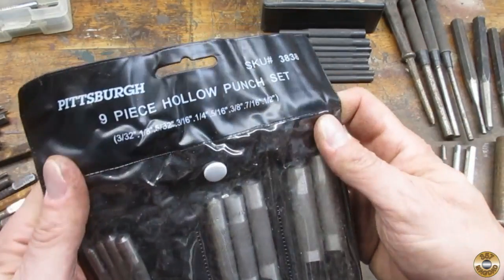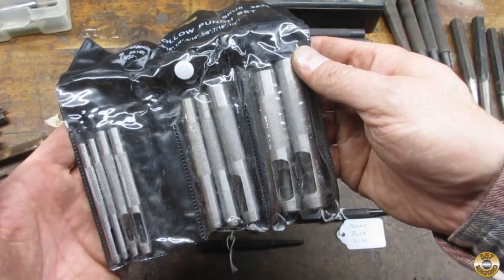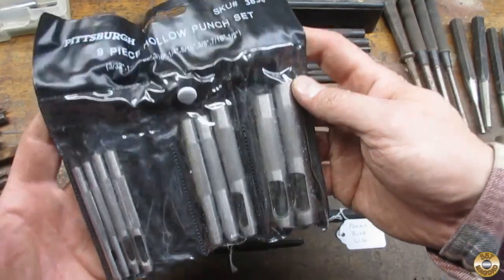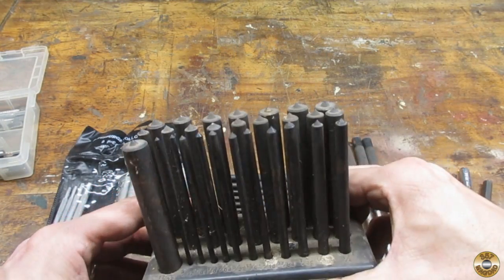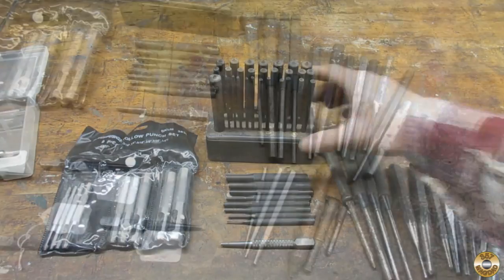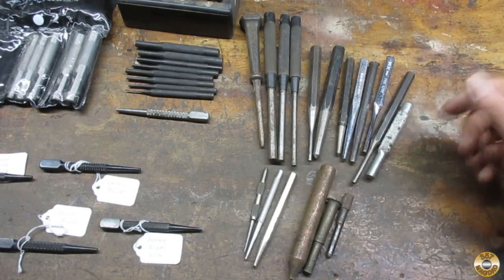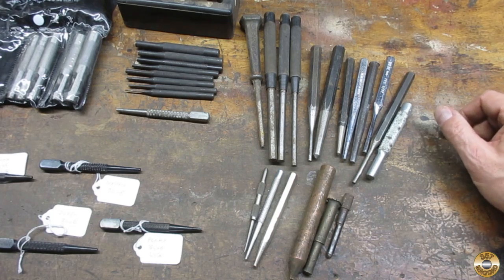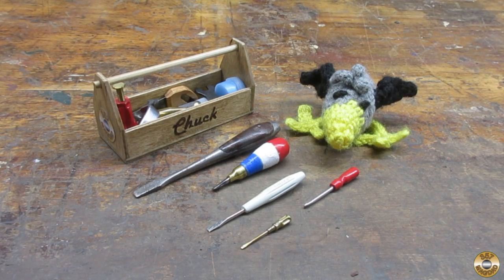These are Harbor Freight hollow punches for punching holes in leather, plastic. This is a set of transfer punches. This is a Harbor Freight set right here. And these are just miscellaneous punches that I've accumulated over the years. I almost forgot Chuck's screwdriver collection.